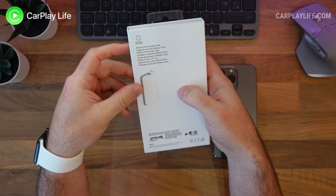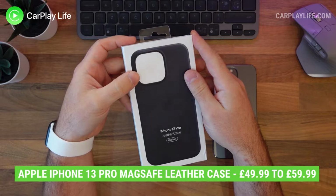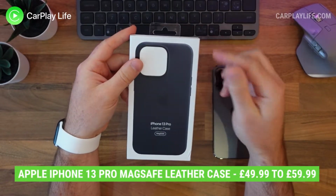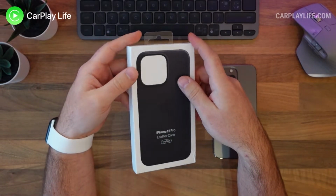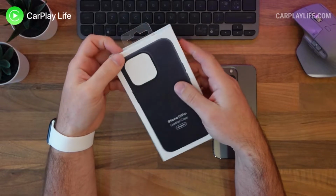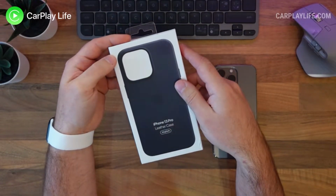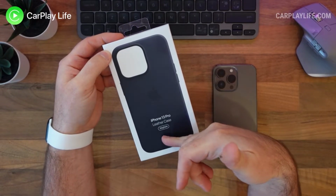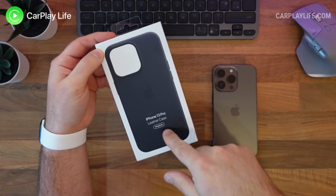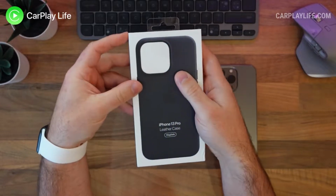I picked this up recently from O2, and you can also get it at John Lewis for £10 off the actual retail price. They're the two places that I could find this the cheapest. For 59 quid, it's probably a little bit out of my comfort zone to spend on a case, but for £49, it's a little bit easier to swallow. There are many colours for the leather case, probably four or so, but I've gone for the midnight colour. So I'll be checking that out in a bit.